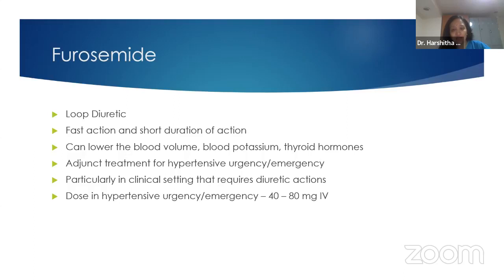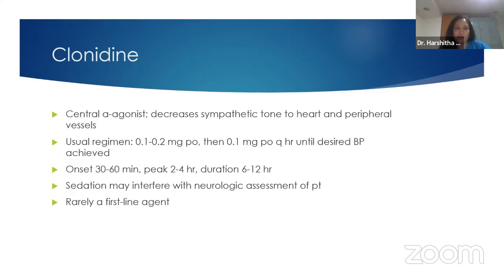Clonidine, it is a centrally acting alpha agonist. It decreases the sympathetic tone to the heart and the peripheral vessels. It's about a 0.1 to 0.2 milligram tablet, which is given per oral. The onset of action is in 30 to 60 minutes, peaks in 2 hours, and duration is about 6 hours. You can give repeated doses to titrate, more commonly used in renal disease patients, but it's rarely a first-line agent in hypertensive emergencies.